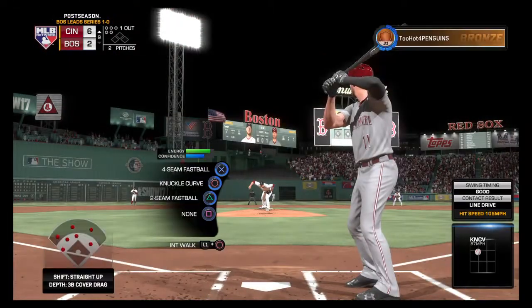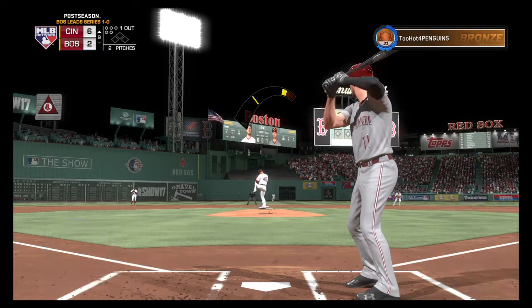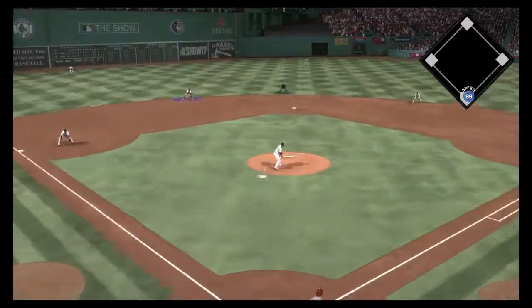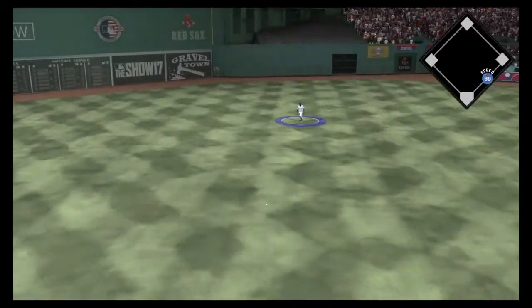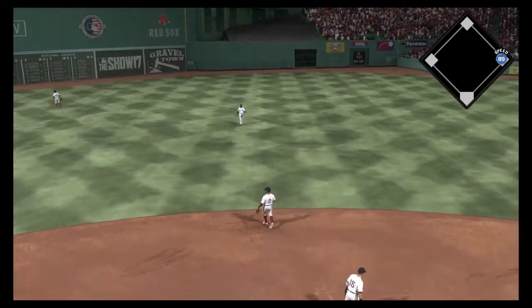Now batter, into the box, number 11. He got on top of one and was a ground out victim last time. Ready with the first pitch. Here it comes. Cue shot here out towards short. A diving try, but he can't haul it in. It's through for a base hit.